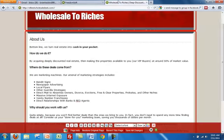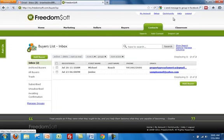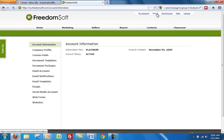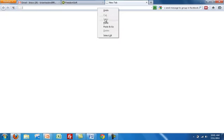But let's go back to sellers real quick. What I want to do is show you the seller website and how it works as well. I'll go to Setup, Websites, and we'll open this one up and I'll show you as well.